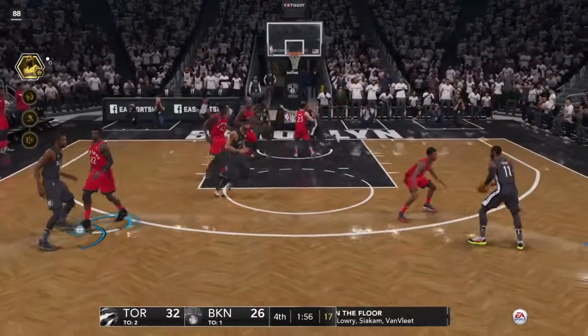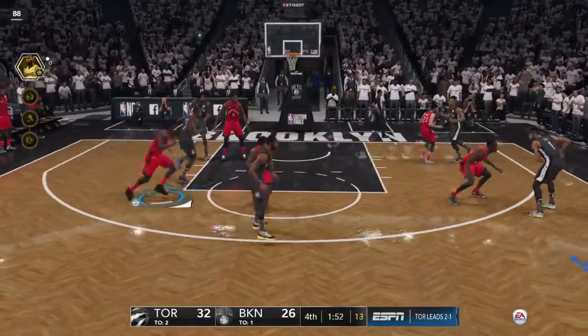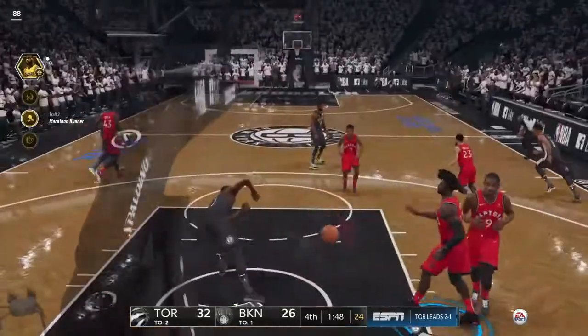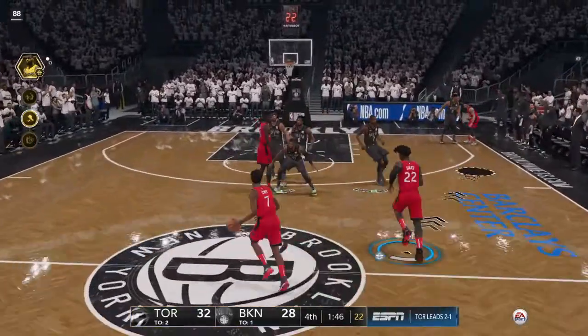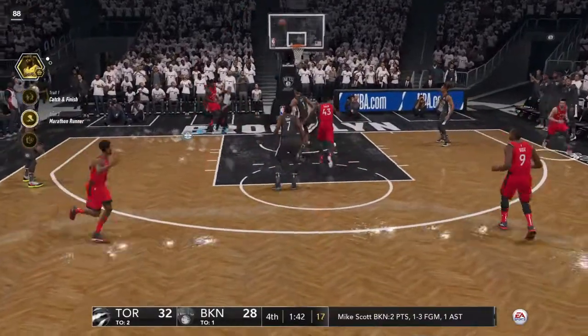Durant to Irving. For Durant, down low. Stuffs it down with authority. And the defense keeps sticking to those flare screens. Just don't flare out to the three-point line. Flare to the rim for a lob. Nice pass to get things going.